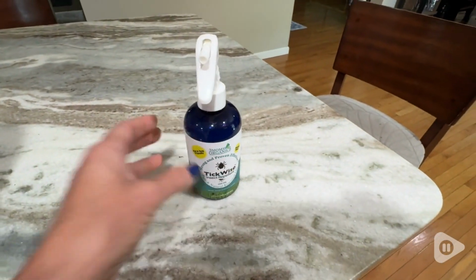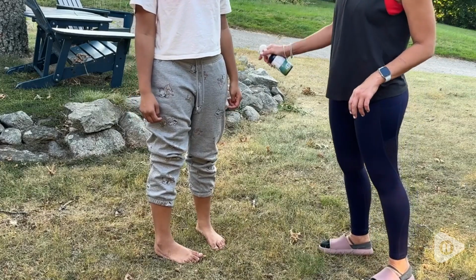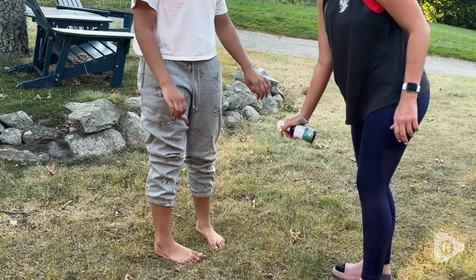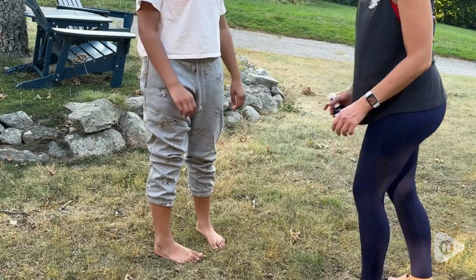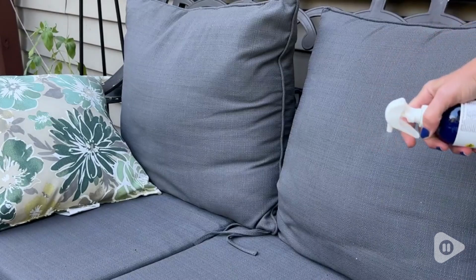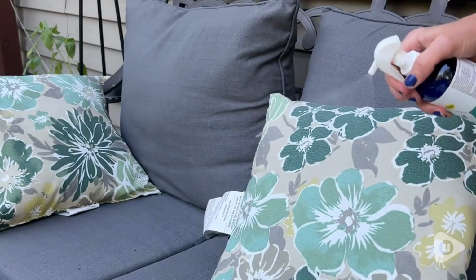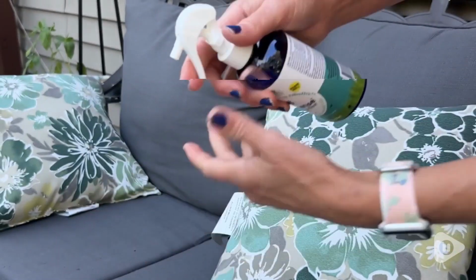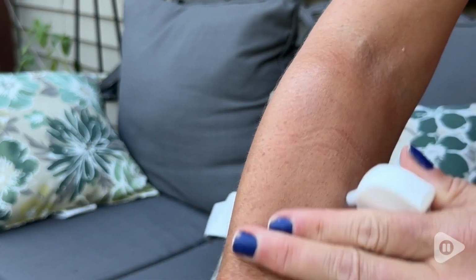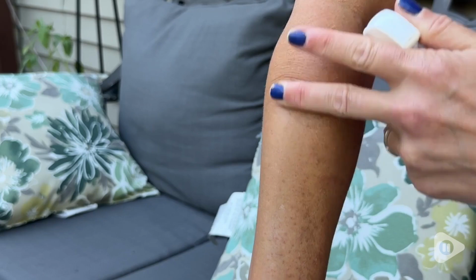The spray really is nice and clean and clear, and it's easy to spray on whether it comes to your pets. I even like to put it on my outdoor furniture because I have seen ticks on my furniture, and you can use it in a way where it's not overwhelming in scent and it smells really good. I also really like the spray because it is not greasy at all. As soon as you spray it, you can see that it sinks into your skin. The scent lingers a little bit, but overall it just provides a lot of protection when you're outside.